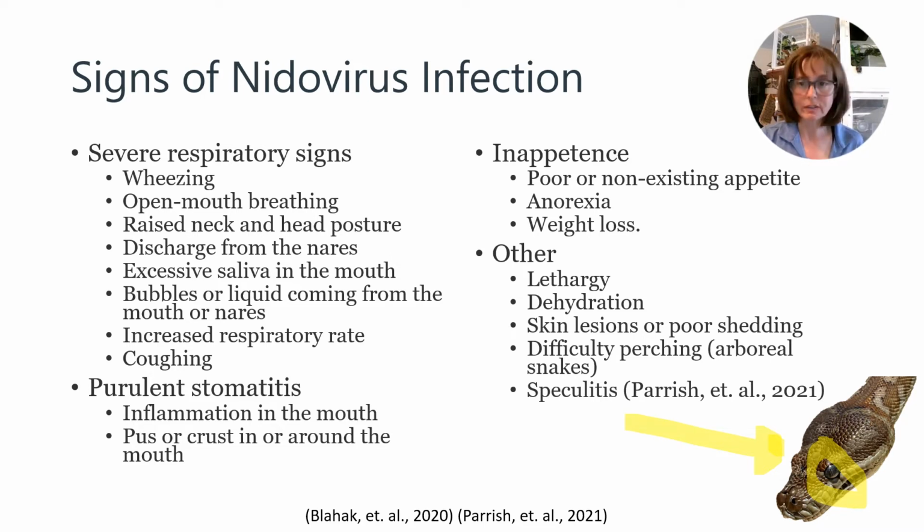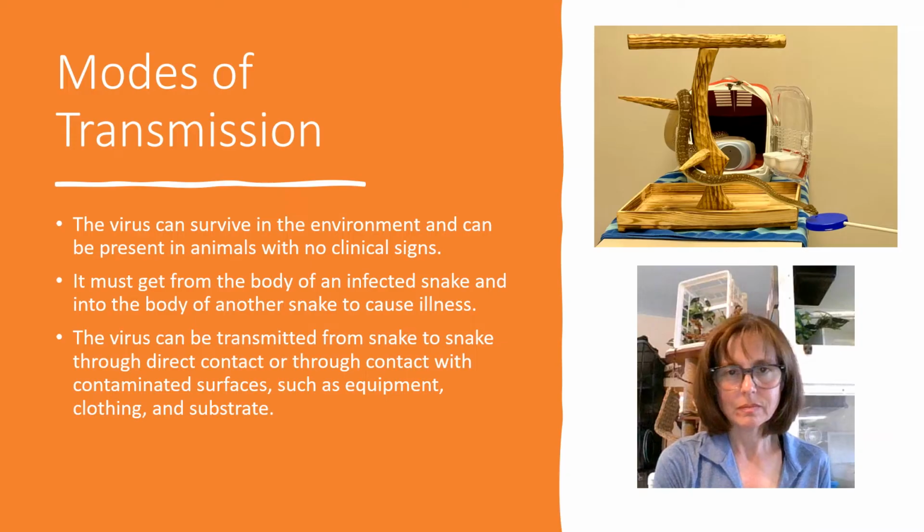Other signs that you could see, but that are less common, are lethargy, dehydration, skin lesions or poor shedding, difficulty perching for arboreal snakes, and speculitis. Now, this was mentioned in a paper by Parrish et al., and I did some research on what speculitis is, and it was really difficult to find. It seems like this is an issue with the spectacles, or the scales covering the lens of the snake's eye.